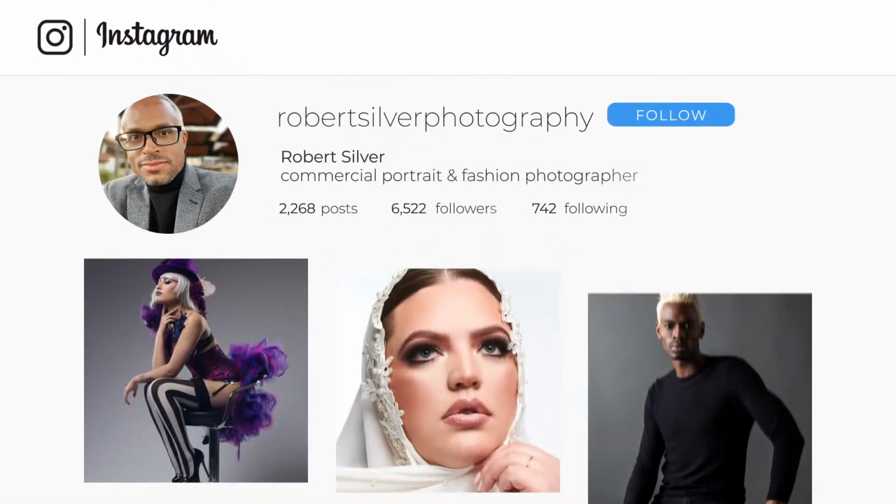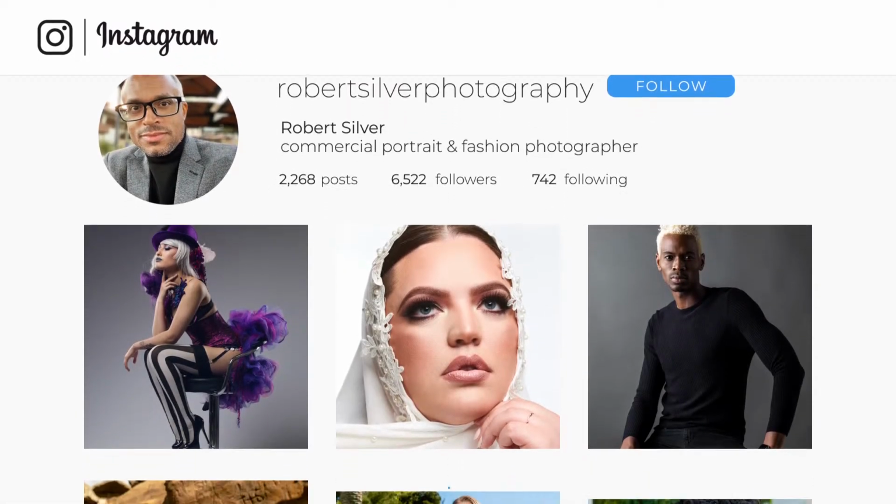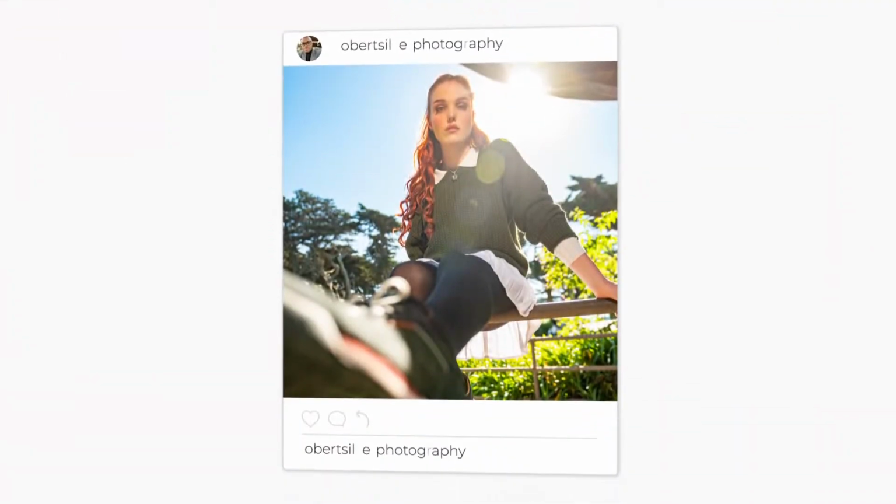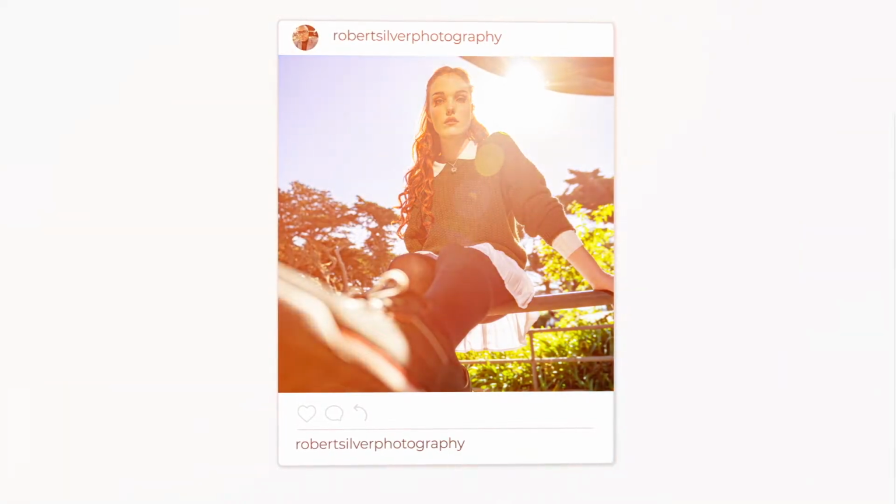So, with that said, I know I'm not the first one to invent this wheel. There are a lot of photographers out there that do presets. I get it. But these are literally the style in which I edit my photos. So if you check me out on Instagram at Robert Silver Photography, you can scroll through my page and easily see that 80-90% of the photos I process are done through Lightroom, and I only do maybe 5-10% processing in Photoshop.